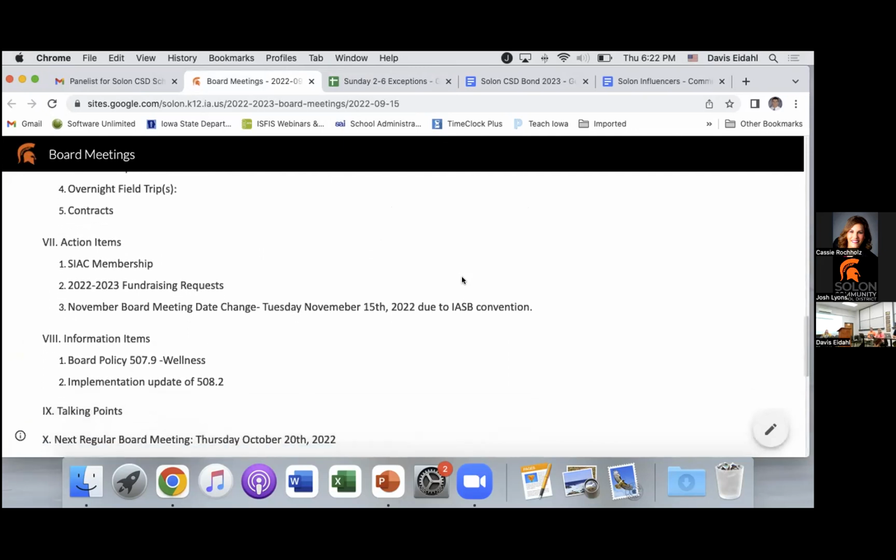I make a motion to approve the 2022-2023 fundraising requests as listed. Second. Motion by Alaska, second by Coons. Any discussion? I'd like some clarity about the future. The color coding is nice, but it would be nice to know for sure.